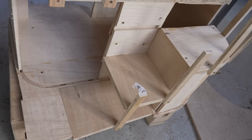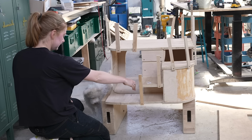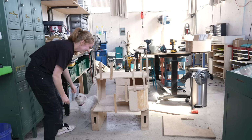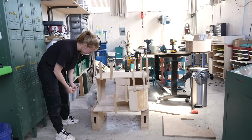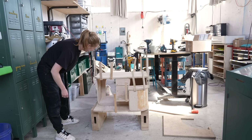Come here. Oh, do you want this treat? Touch. Yes, good job. Come on. Did you just spit it out? It's an interesting thing designing products for dogs because if they don't like it, they just don't like it. There's not much you can do about it.